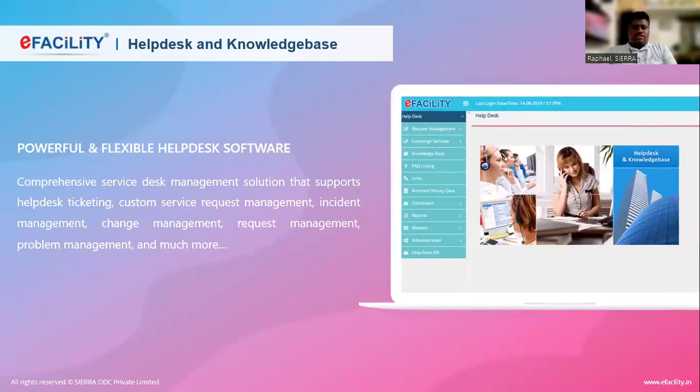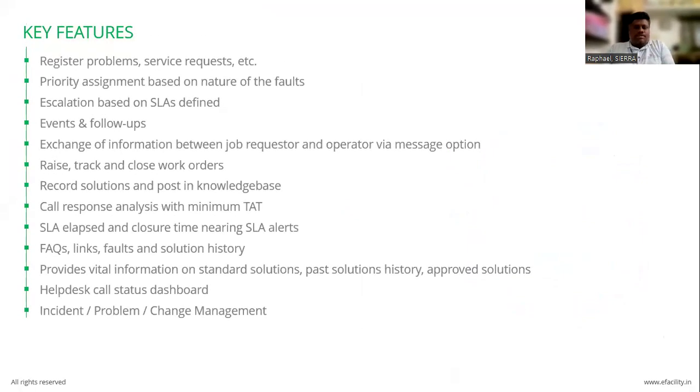And then we have help desk and knowledge base as a ticketing tool. These are the key features available in the help desk system. Employees or end users can raise a request in case of any problem or incident. They can raise a request through the application, through the mobile app, or else send an email or SMS. And if BMS is integrated, in case of any problems or failures, BMS will trigger and create a ticket in our e-facility help desk.